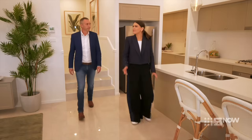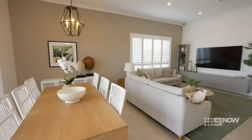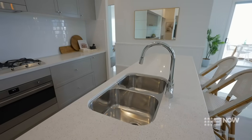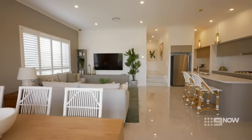Wow, how good is this? The first thing I noticed is these massive ceiling heights. Yeah, it's a great ceiling height through here, 3.1 metres, so definitely gives you a great sense of volume. A lot of natural light pumping through here. You've made the decision to do a gloss tile on the floor, which of course bounces even more light around.